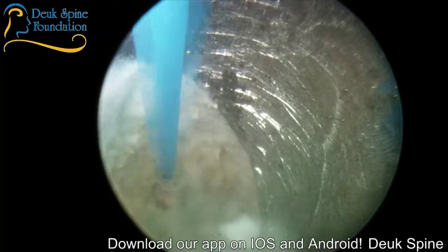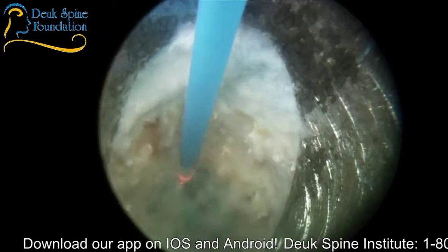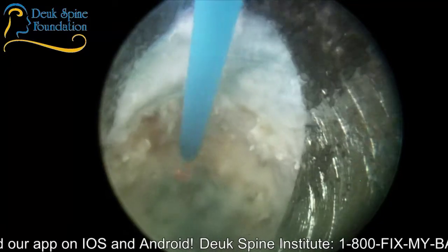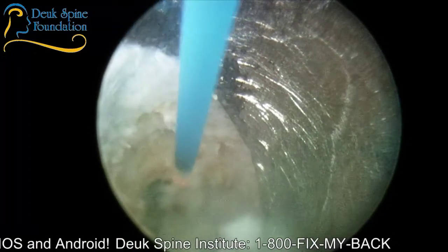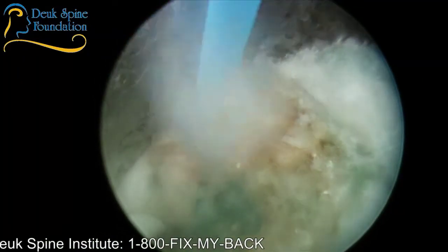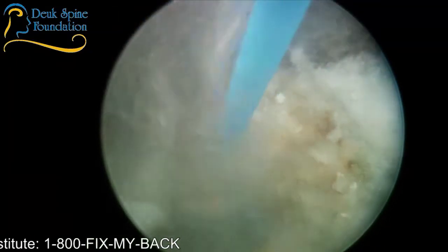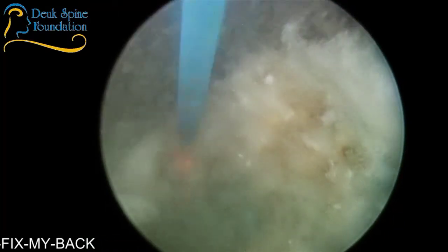Just about done, folks. Look at all that material gone. Remember, the whole thing was filled up before. Now we've zapped it away. That is your tear that's cleaned up, and you got a little bit of herniation way down there, the blue stuff. And just about finished. I'll be done in 3 minutes, doctor. So just to give you an idea how much longer it's going to take.